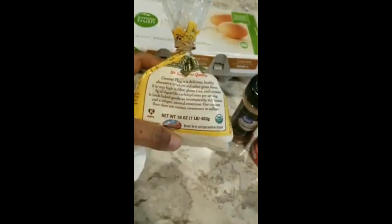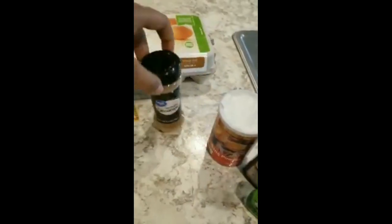I use 2 tablespoons of almond flour. I don't know this brand, but you get it from Kroger. I love cinnamon, so I put cinnamon in it.